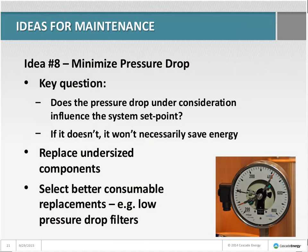The next one is minimize pressure drop. On this one, what you want to think about is the pressure drop that you're looking at, will it affect the system set point? So as an example, if you replace some piping in a compressed air system and reduce the pressure drop in that system, but you're unable to lower the discharge pressure at the air compressor, it's not going to save you anything. It needs to translate to a lowered set point, where the equipment's running. So think about it in those terms. Try to tackle the ones that will save you energy, or that will save you more energy.